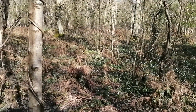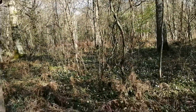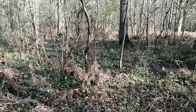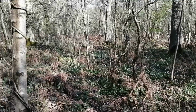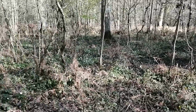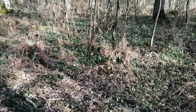So there are no leaves at all on the trees. So that's why these plants and flowers can flourish. And we must remember that this is the only habitable planet we know. If we don't look after it, we won't have this in 30, 40 years' time if we keep building. We must remember that the houses that we are building should be for the people who live here.